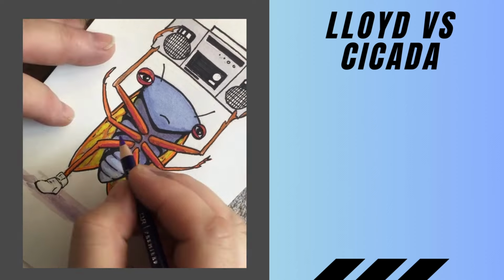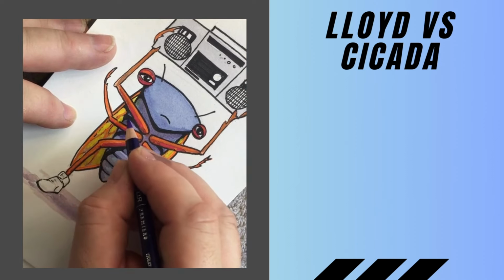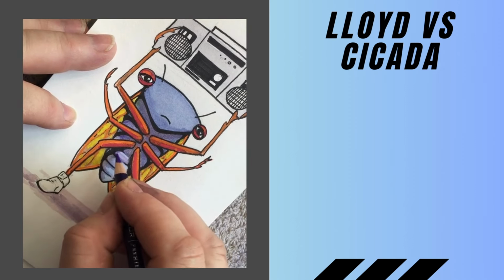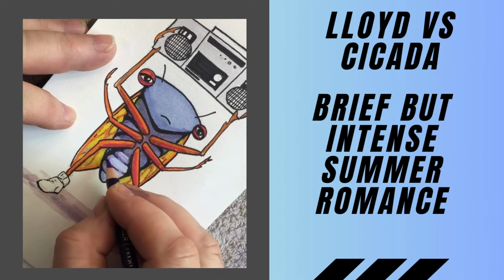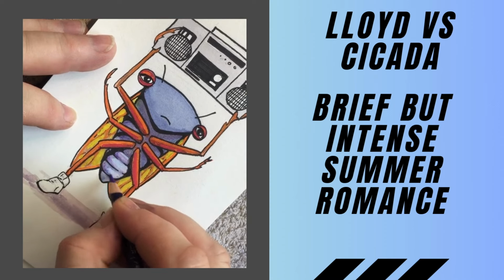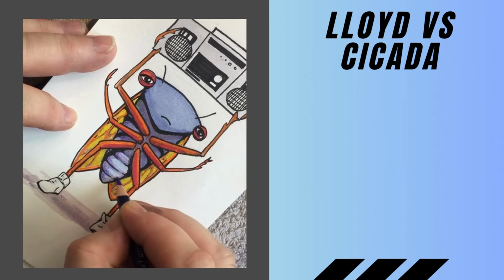Thirdly, Lloyd and Diane's relationship on film is just one summer long. Don't get me started on sequels. But even though this is brief, there are a lot of intense feelings. With cicadas, it's a brief window that they make themselves known, but they make the very most of that time.